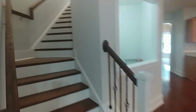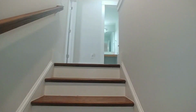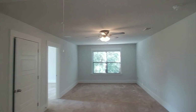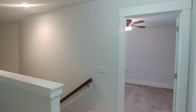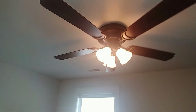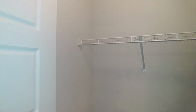All right, let's head upstairs and take a look at the other 3 bedrooms and 2 bathrooms. So at the top of the stairs, nice open loft area. So it could be a second living room or a place for the kids to hang out with their friends, do homework. And so right at the top is our second bedroom, ceiling fan, walk-in closet as well.